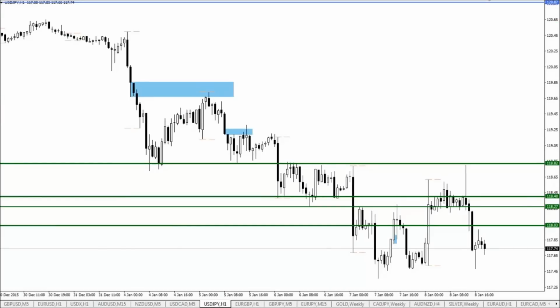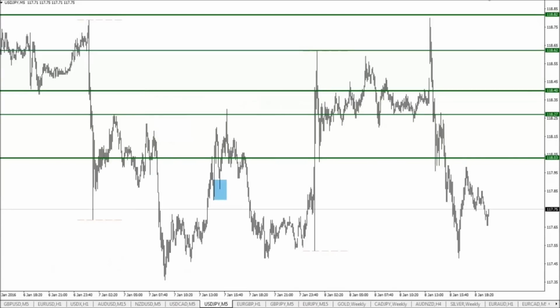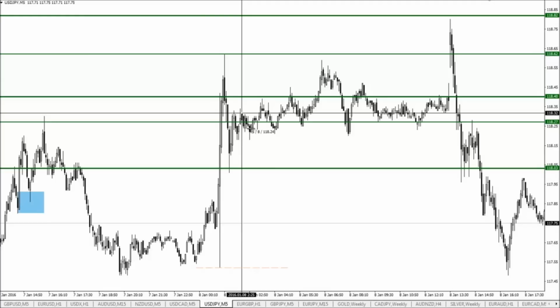So once I got started on CAD yen, I thought, okay, it's come off this block here nicely, and I shorted it around here. I posted it, and I thought it was gonna sell off. It fell a few pips and then went back up.